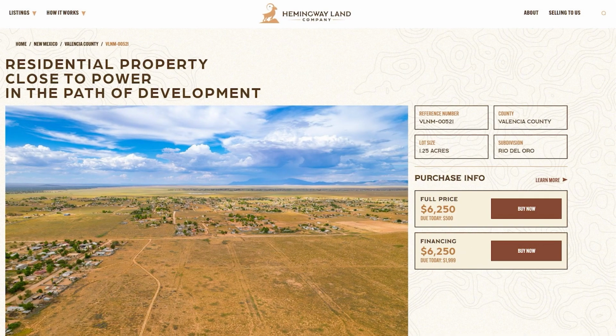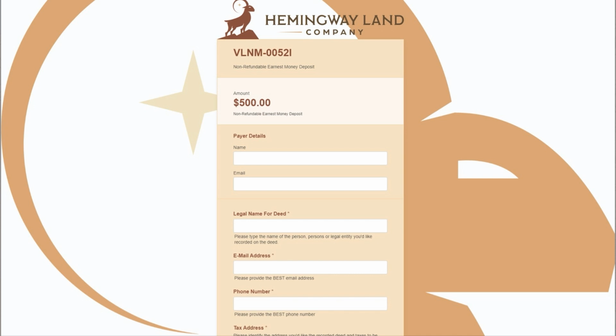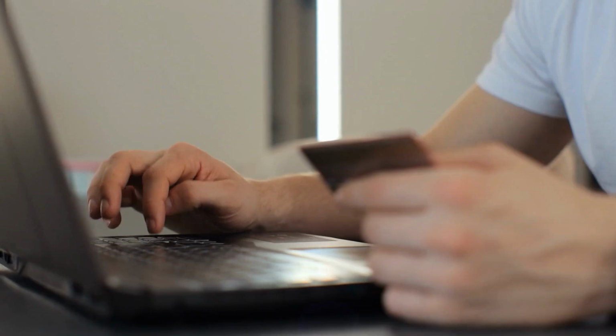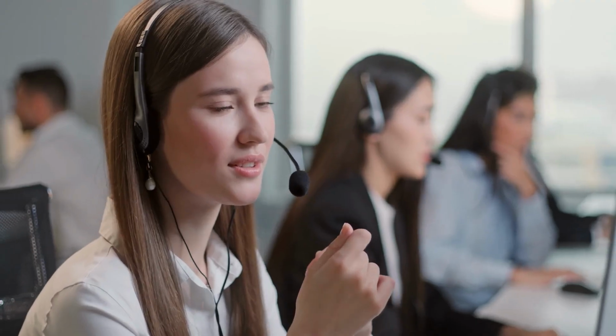Now, for properties over $5,000, such as this one, the process is almost exactly the same, except at checkout, we only ask for $500 instead of the total amount. And why do we do this, guys? Well, since most people can't charge more than $5,000 on their credit card at once, this allows all of our buyers the ability to at least initiate the transaction without having to get us on the phone.